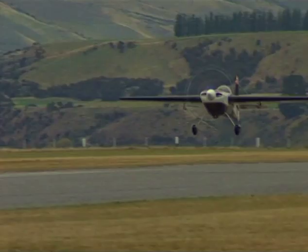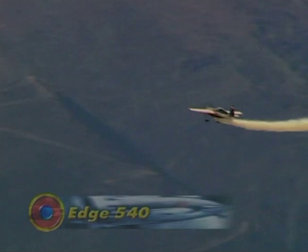The Extra is powered by a 150cc two-stroke engine with a composite fuselage and foam wings. Time for full-scale aerobatics, the Edge 540, flown by top New Zealand aerobatic pilot Steve Taylor.